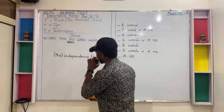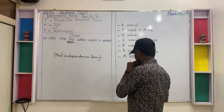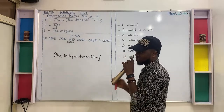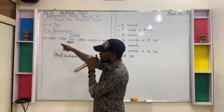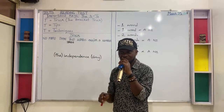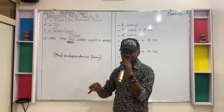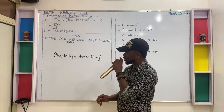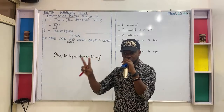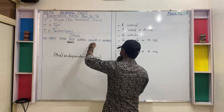Okay, so that's how to apply the bracket trick around your answers. Just ensure that you are writing in consonance with the instruction. Let me just emphasize on this. For the bracketry to work for you, you must adhere strictly to instruction. If it says no more than one word, please don't write 2 words and put 1 in bracket and tell the examiner choose any one you like. It will not work. If instruction says no more than 1 word, then do not exceed 1 word. If it says no more than 2 words, do not write 3 words and put 1 in bracket hoping that it will be considered optional. No, you have written 3 words, whereas the instruction says 2, right? So please, for this bracket to work for you, you must adhere strictly to instructions.